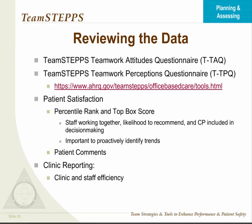We also break down our patient comments and make sure that, again, looking for trends, looking for things that we can address and use TeamSTEPPS to help fix. And then lastly is clinical reporting. So we use our electronic medical record system to look at clinic efficiency, staff efficiency. We really like to surround ourselves with some supporting evidence for the measurables and the success of TeamSTEPPS.